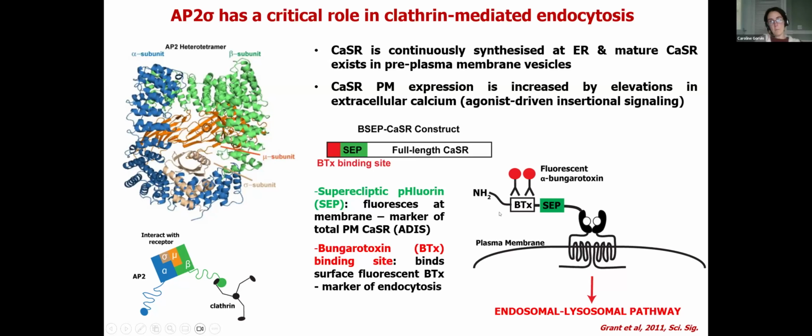And then it also contains this minimal bungarotoxin binding site, which is a 13 amino acid sequence that can bind these fluorescent alpha bungarotoxins that you can buy commercially. So in the basal state, the calcium sensory receptor will be green, and we won't have anything on our alpha bungarotoxin site. But when we add our fluorescent bungarotoxin on the microscope, we'll then be able to see red fluorescence as well. And then when this disappears from the cell surface, we'll know it's because it's bound to a receptor at the cell surface. Because on its own, this dye is cell impermeable.